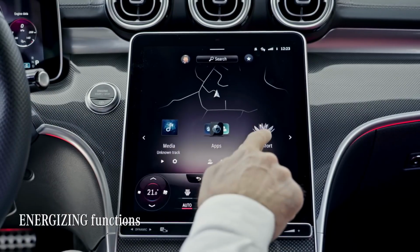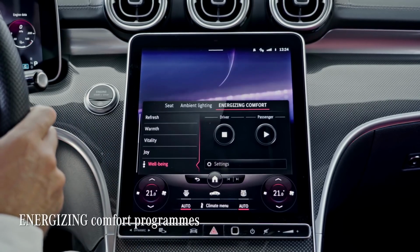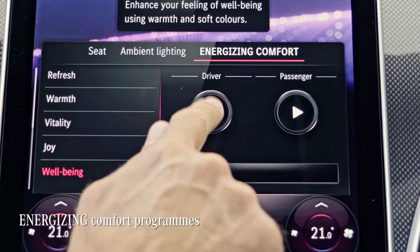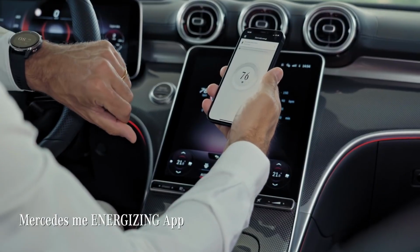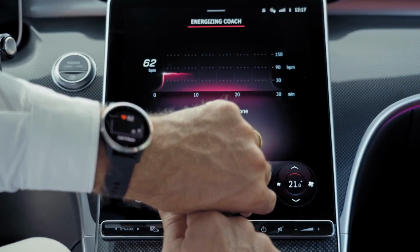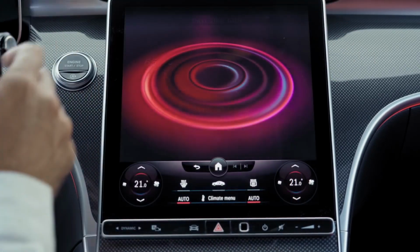Secondly, the C-Class offers a range of energizing functions aimed at making this car's interior an absolute comfort zone. It can add layers of fragrance, music, and temperature to increase your well-being. Just activate the programs over the MBUX like this. This energizing app is the interface between wearables and the car. When you combine the energizing app with a wearable like this special smartwatch, the system in the car can read your pulse frequency and other vital parameters and suggest a suitable energizing program.